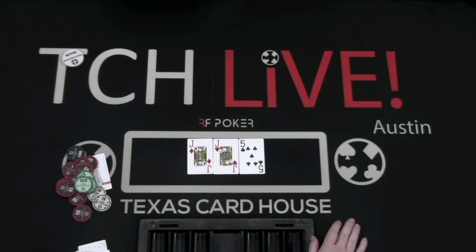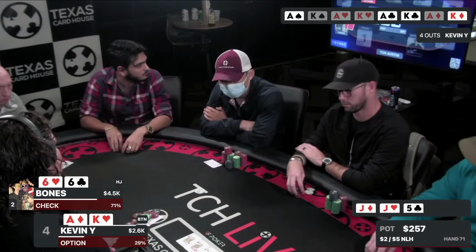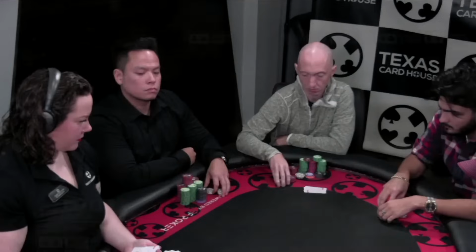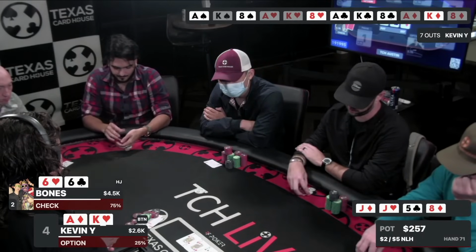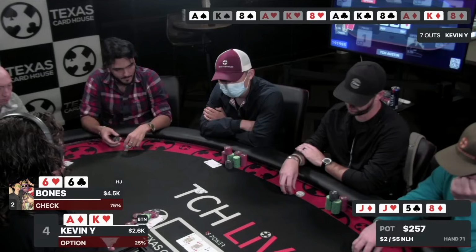None of those looks like a 6. But Jack, Jack 5, that doesn't look like an ace or a king either, so Bones is still ahead. Check, check. 8 of diamonds will keep Bones out front. Checks it over to Kevin again. What will Kevin do here?